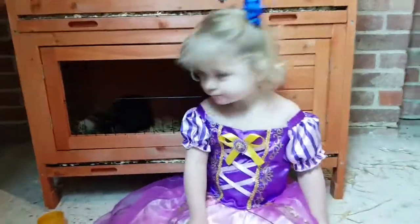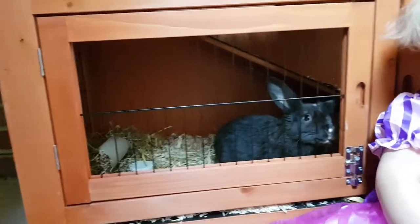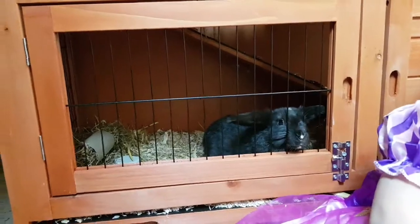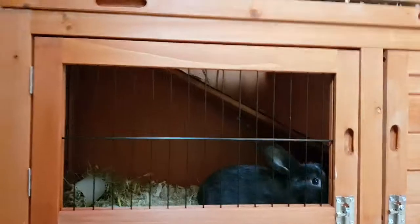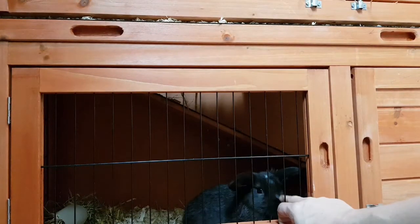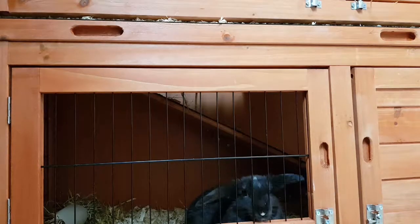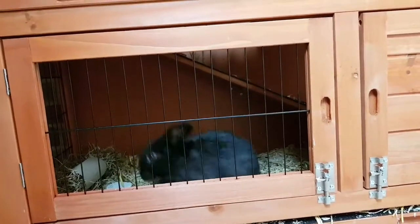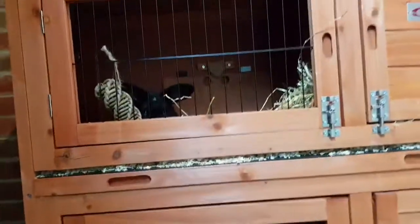Who got it right? Who got that we had a cute little bunny? Oh, look at her. She is so beautiful. She loves a fuss and she just loves a cuddle. Don't you, baby? Yes, you do. You love mama. She loves her cuddles and she's so lovely. Yes, you, I'm talking about you. And there she is up there.